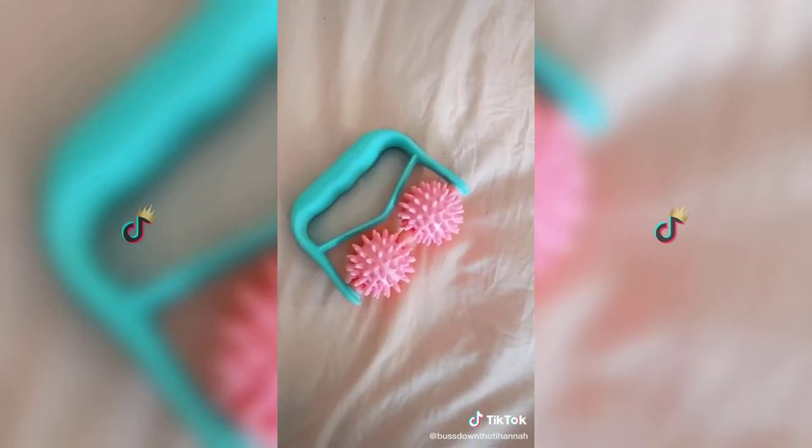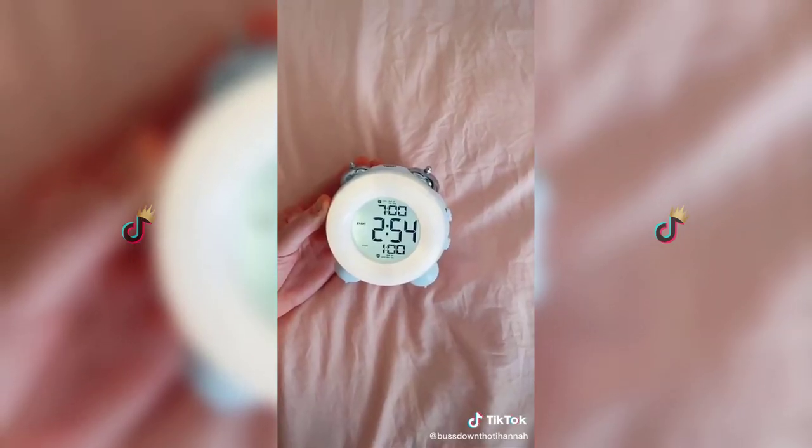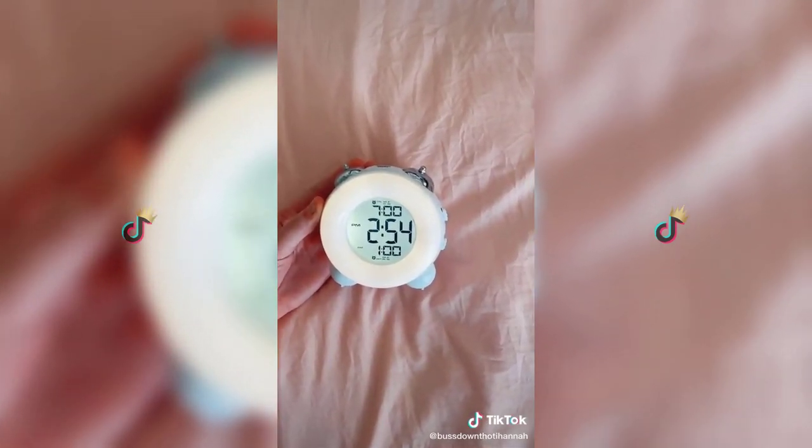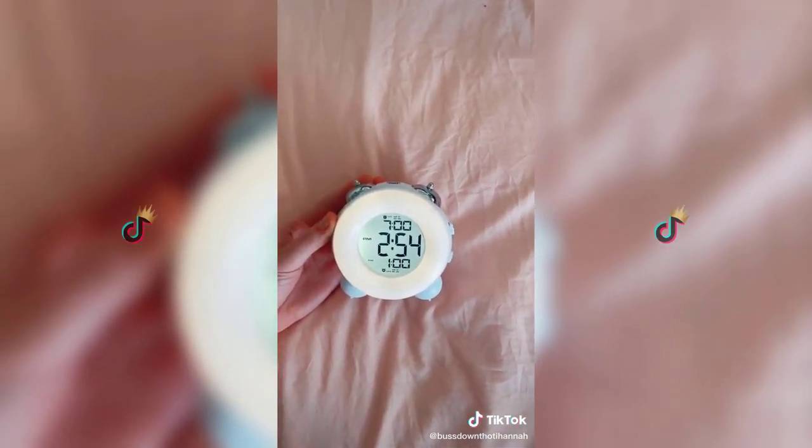This fascia roller helps with muscle soreness, cellulite, and skin tightening. This cute little alarm clock, because I literally sleep through all of my alarms, and it actually is loud enough for me to wake up. And it has a little light in it.